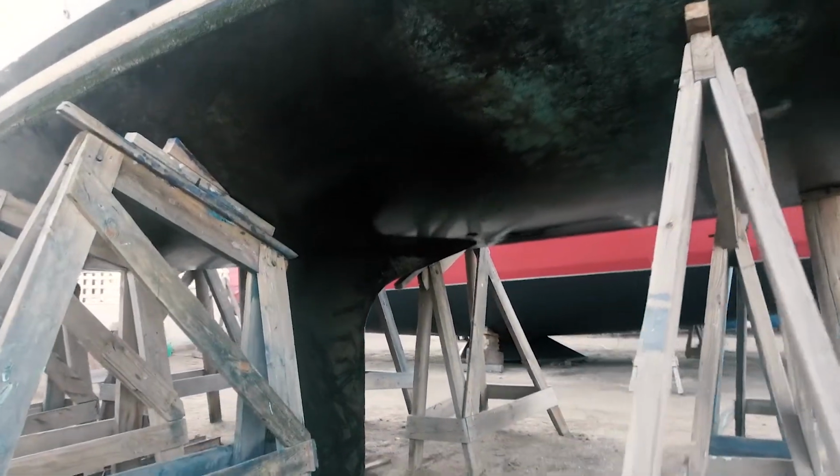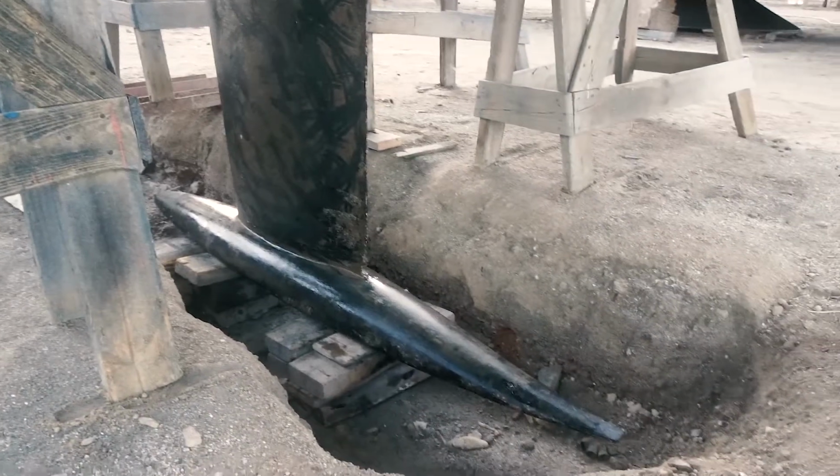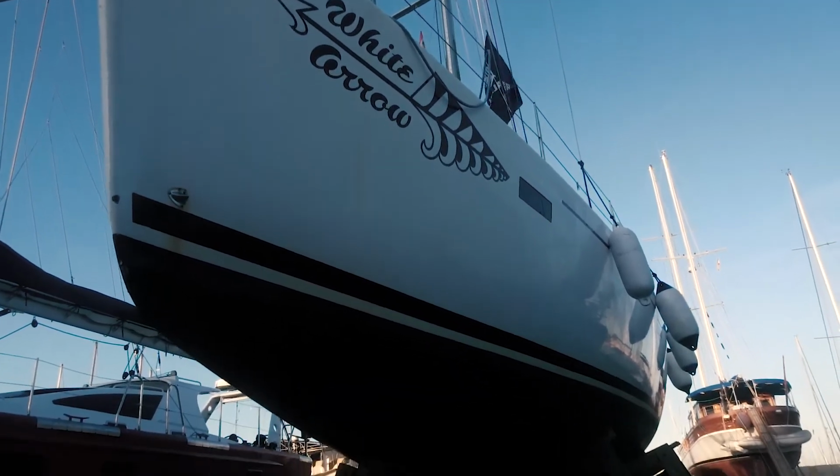Now this may look a little grubby, but for the length of time it's been in the water, we are very happy with the lack of growth. The antifouling has really done its job.